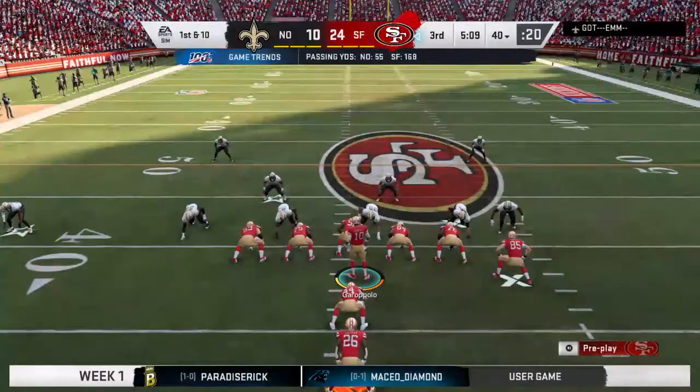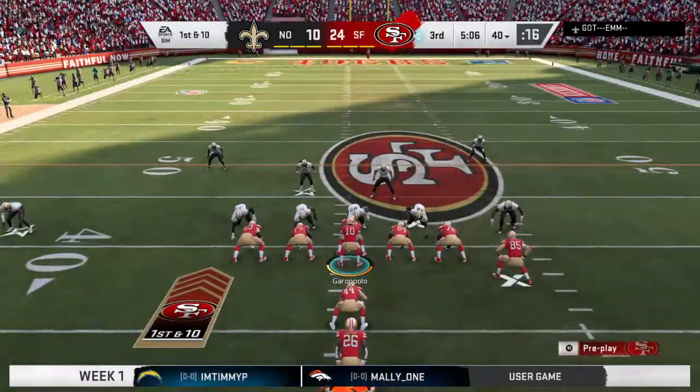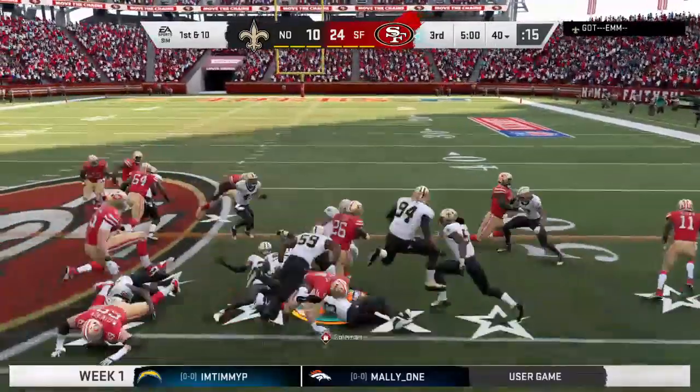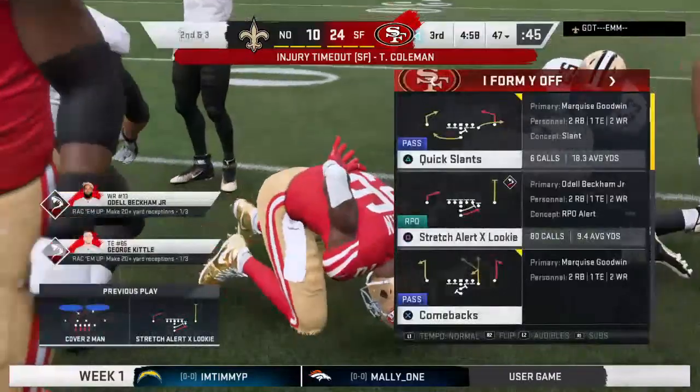So quickly all the way up at the 40-yard line. Right back to Coleman here on 1st down. And they'll get to him after a gain of 7 to the 47.